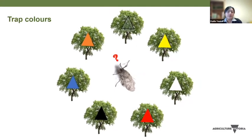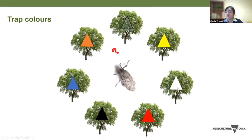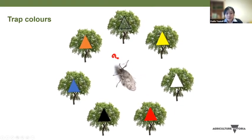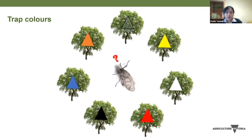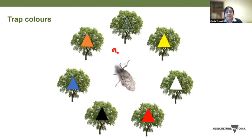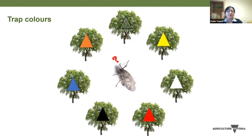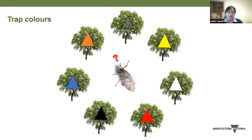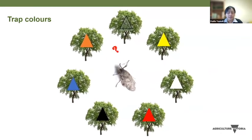Now, for our color trap trial, we selected 7 different colors, including white as the industry standard. The selection of these colors was based on a review of the scientific literature available on moths, specifically in the Pyralidae family. All traps were baited with sex pheromone, a synthetic female pheromone, as an olfactory attractant to attract male carob moths. And all traps were lined with sticky bases to capture moths.